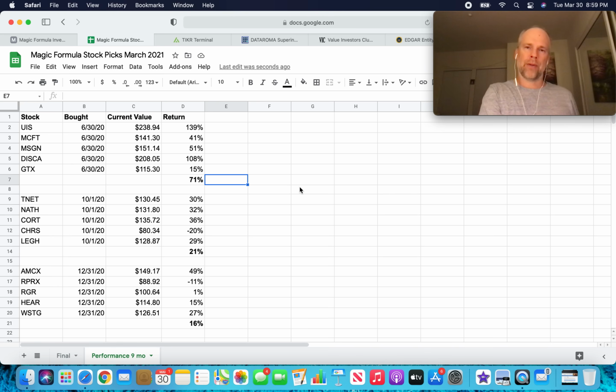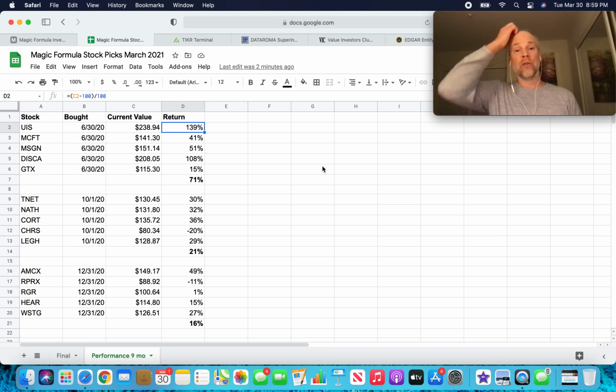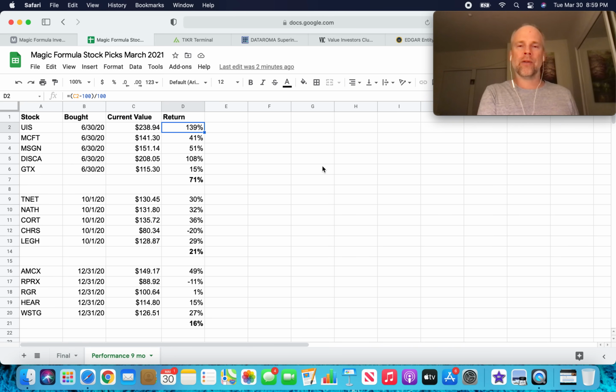For the 9-month batch, the end of June, you can see here 71%. That's the cumulative. The best one returned 139%, that's a 2.4x. Now, I'm doing $100 in each one. This is in my daughter's investment account. It doesn't seem like much, but $500 every 3 months, that's $2,000 a year. And that's just part of her portfolio that I've set up for her.